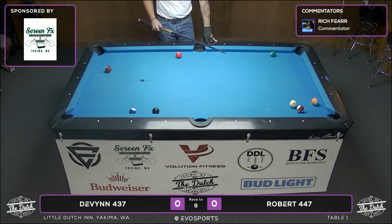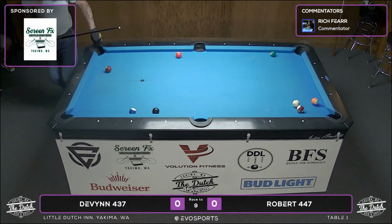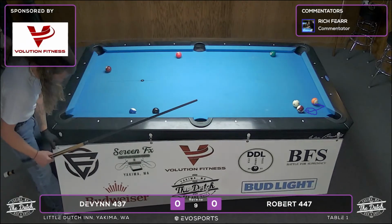And this is the consequence of making that happen. But there's a great safety opportunity here. You can just clip that ball and come in right behind the 15. So we'll see.